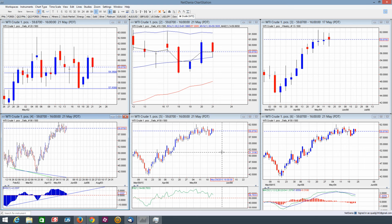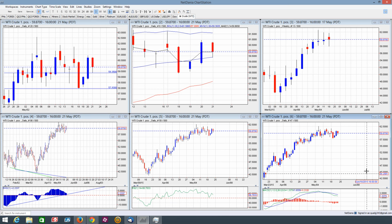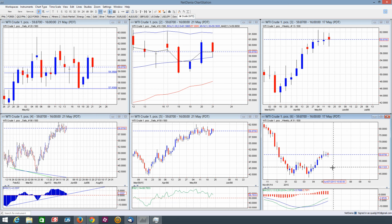The RSI, we've dipped back below the 60 after not quite visiting the 70 level, just a hair below it, but we've come back into the 50 level, and that's okay. The most key support here is at the 40 level, and we're well above that so far. The MACD on the daily is looking bearish, open to the downside, and the weekly is still open to the upside.